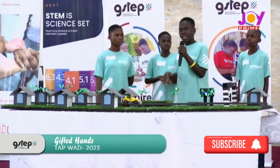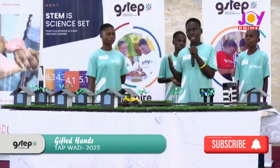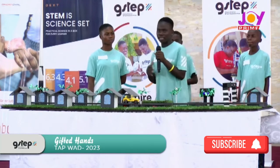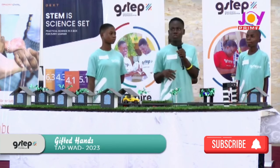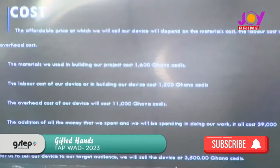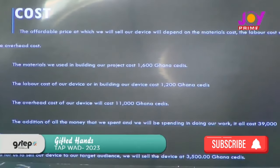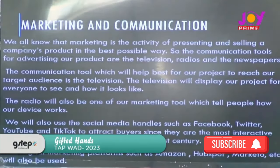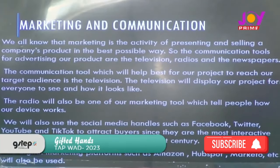So when we did the calculation, which is the addition of all the money that we spent and will be spending in doing the work, it all costs 39,000 Ghana cedis. So for us to sell our device, we will sell it at a price of 3,500 Ghana cedis. This is the affordable price at which we will sell our device to our target audience.